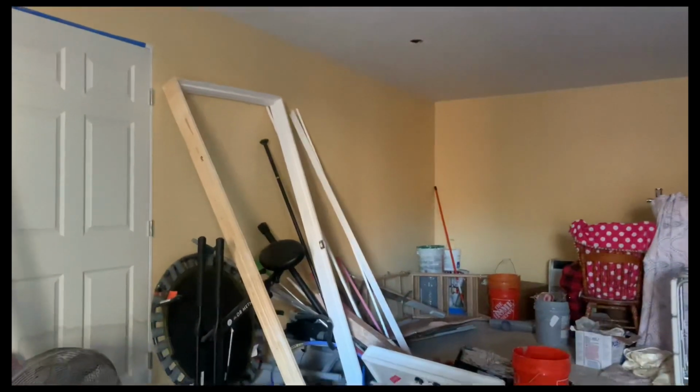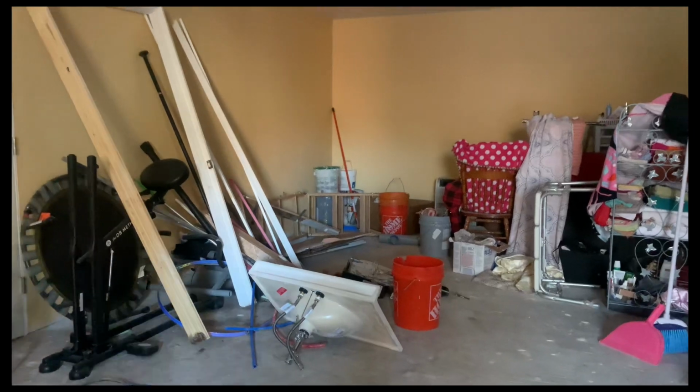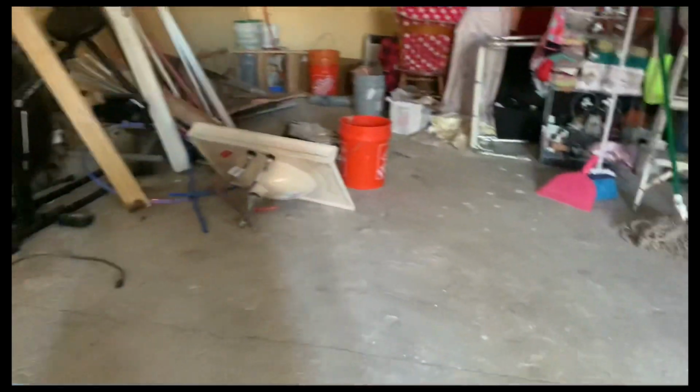So my brother just got here. So I don't know, we might mount a TV here, and then have a couch right here. We don't know yet. Or we'll put a TV on that wall with a couch right there. We're still trying to debate on how we want to do it or how I want to do it. He's giving me some advice.